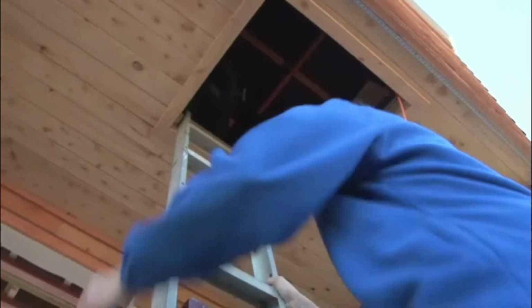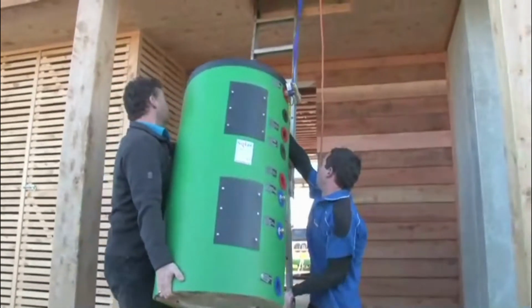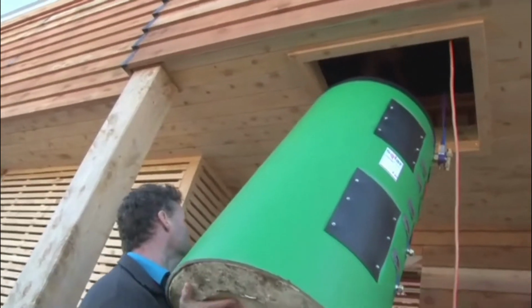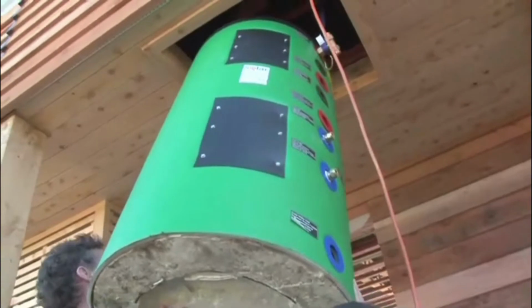The two important things for me on the cylinder front is, one, that it fits through the hole, and two, that the tower's tall enough to take the height of the cylinder and the amount of pipes and things that need to go around the outside of it. So from the cylinder there was a whole bunch of plugs and bungs on the side. The two important things to remember is, one is for the solar hot water to come in from the solar panels, and the one at the bottom is for the wetback from the log burner.